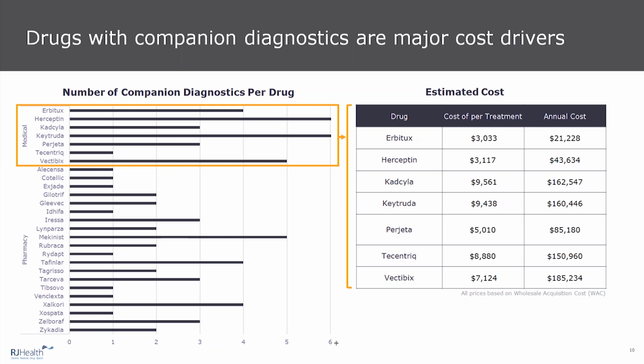And so today, there are 27 drugs that have been approved by the FDA that have genetic companion diagnostics tied to them. And that is what you could see here on the left. So these are the 27 drugs. And what we did is we broke them out by those that are typically covered under pharmacy versus medical benefit. Being that RJ Health's focus is primarily under the medical benefit, we're just going to focus on that top orange box there, which represents the 7 products that would typically fall under the medical benefit.